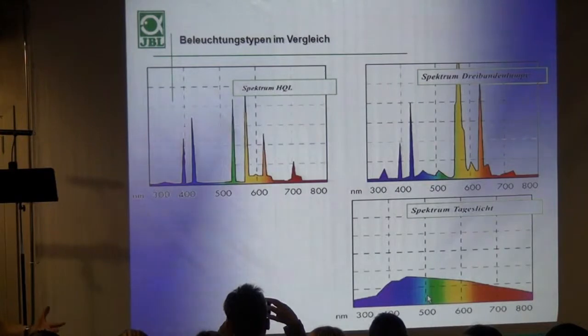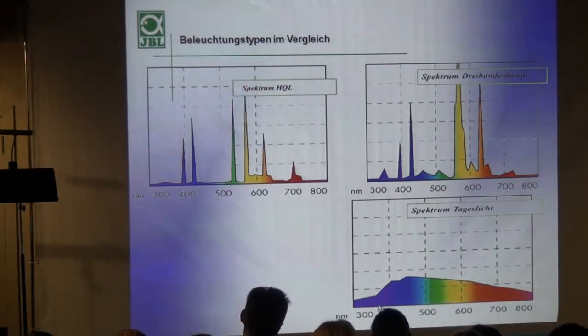But the sunlight looks different. This is original sunlight. It's a bar which goes down a little bit to the red area, but it contains all the colors, no gaps, no holes like here or here or here, nothing. It's a full spectrum. That is original sunlight.